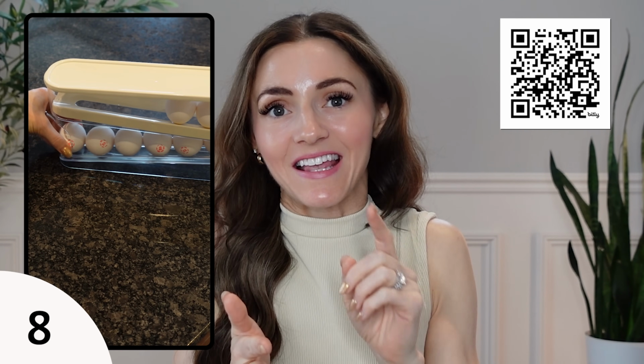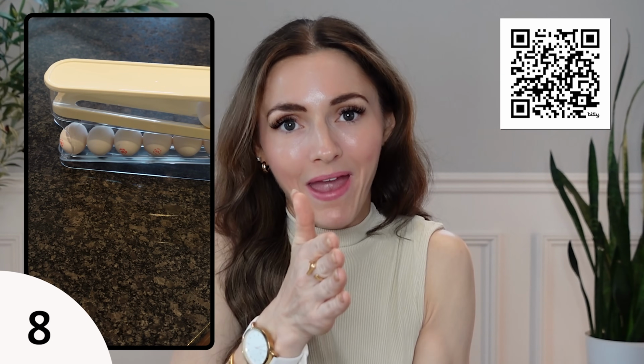The other nice thing about it is that if you have a carton of eggs, or many egg organizers are a little bit wider along the side, right? Like this. However, this egg organizer has maximized the vertical space. See that? So it goes like this. So you have more room in your refrigerator.